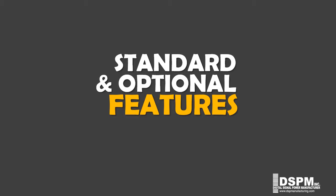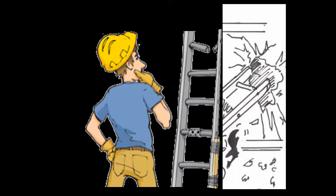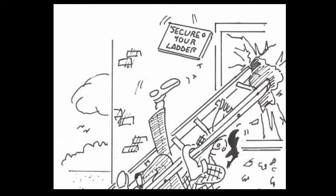DSPM's Battery Ready technology not just ensures regulatory compliance, it reduces arduous record keeping, reporting, and just as important, the risk of injury to technicians climbing up and down ladders floor after floor throughout your building. If a problem occurs, Battery Ready will immediately alert management via email so a solution can be employed in a timely manner.